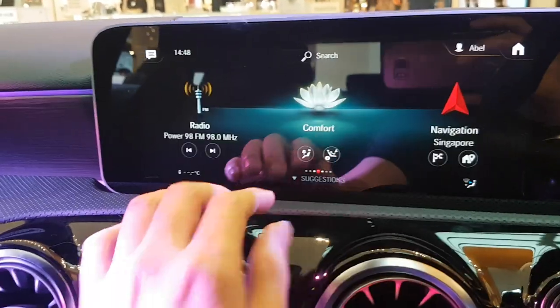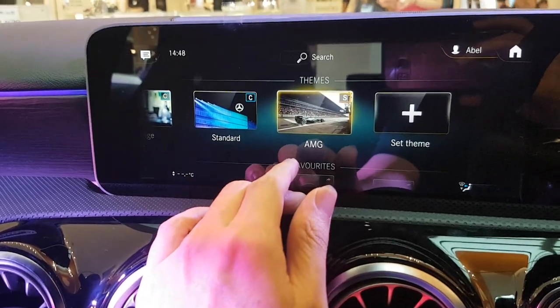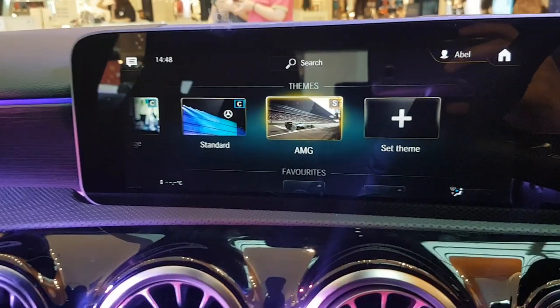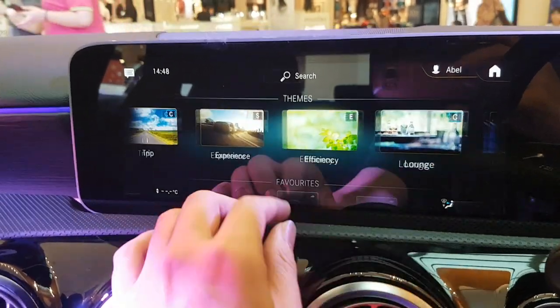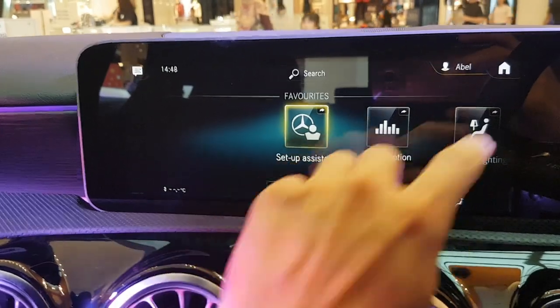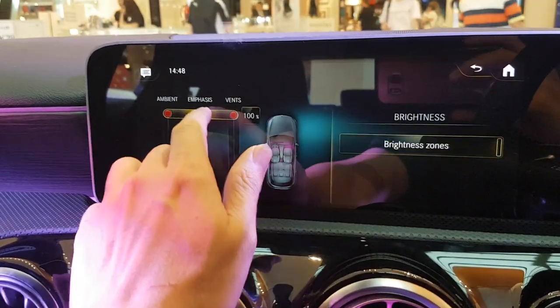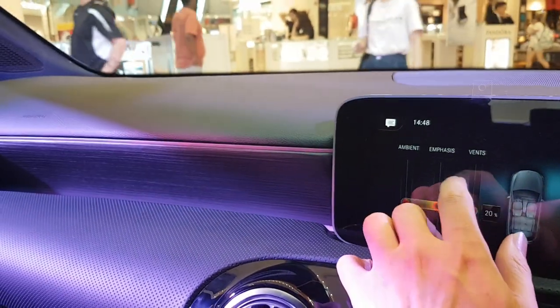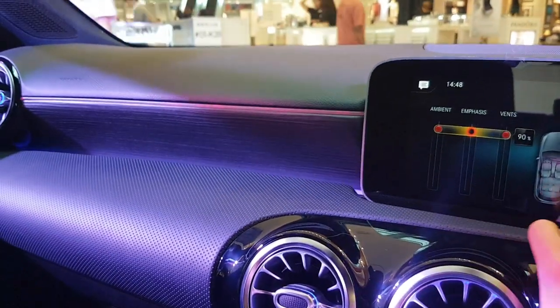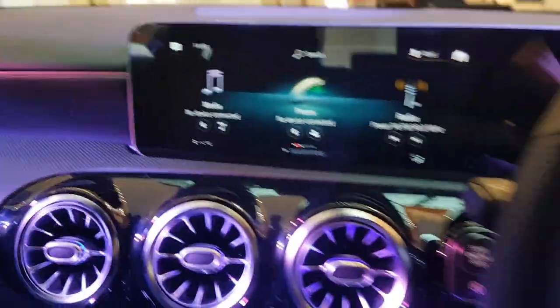And there's another thing here called themes. So you can set, say, driving mode, what screen you want the infotainment to show, the places you want to go, a lot of things like that. So really, there are a lot of deep customization features here, just like a smartphone. So brightness here, and we can be here for a long time fiddling around with all the things.